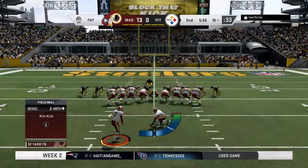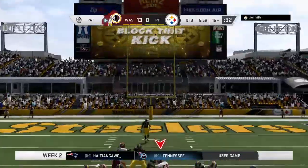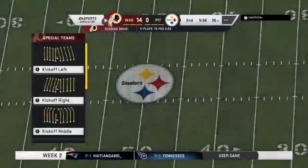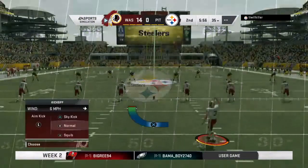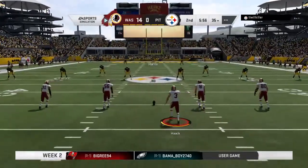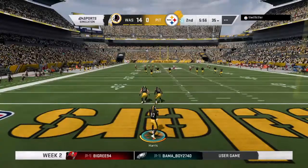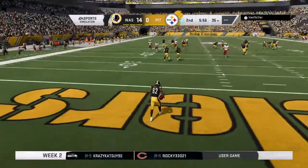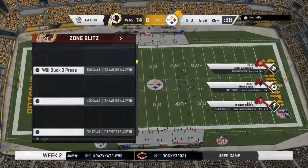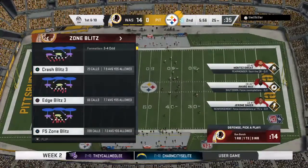On for the PAT, Kaimi Fairbairn. And it's good to make it 14-0. Makes the score Redskins 14, Steelers nothing. The kickoff team on the field now as they will send this one away. That'll be taken in the end zone. And no run back here. This will be a touchback, and it comes out to the 25-yard line.